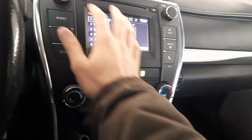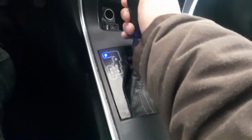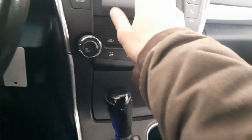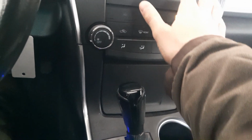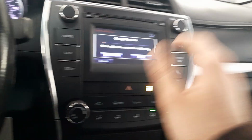FM. Automatic transmission with sport mode. Center console with malfunction.